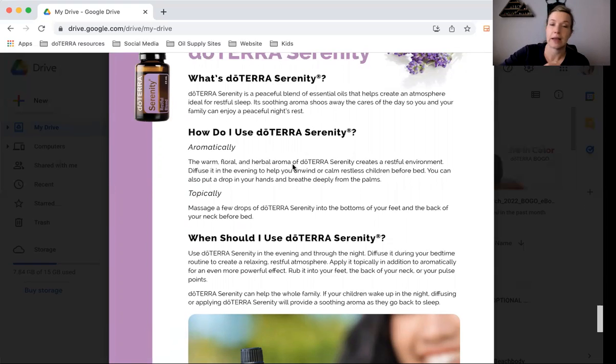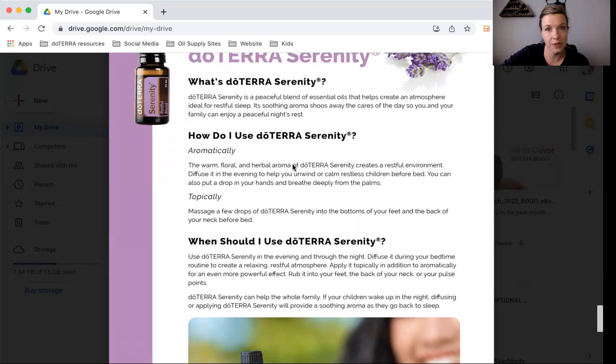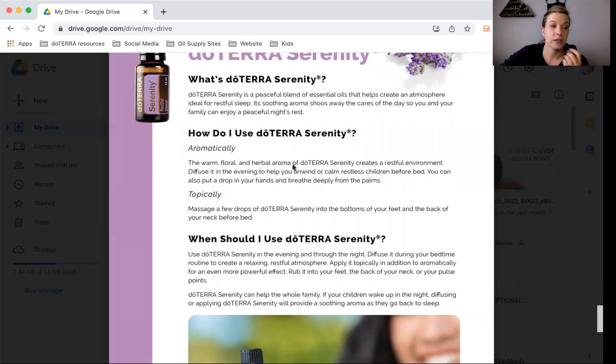It is part of my nightly bedtime routine to get my mind ready for sleep and really get me into relaxation. I breathe it in deeply. I use the Serenity roller on my forehead, and I take deep breaths of it, bottoms of my feet as well. It's a great blend to incorporate for bedtime or for moments of relaxation.